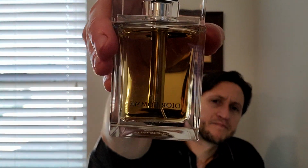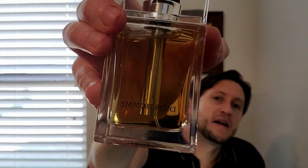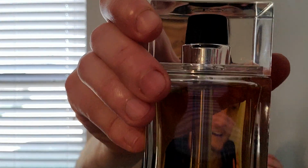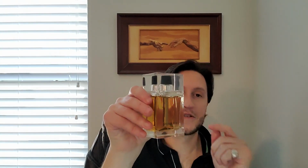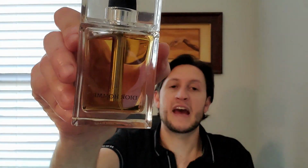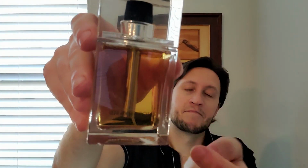This came out very close to the same time L'Instant de Guerlain came out with that cacao note, and it's here as well, but there's lavender, sage, bergamot in the top, iris, cacao, amber, cardamom in the mid, leather, Tahitian vetiver, patchouli in the base. And you can find this on Fragrantica. You have to look for the 2005 version with the silver stem, I'm sorry.